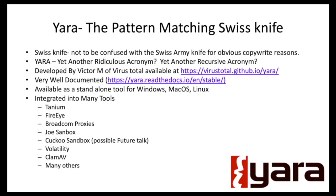Even recently, we came onto a project where we were dealing with the MageCart skimmer, and we didn't have any visibility with that in our tool set. So we reached out to vendors. We said, hey, can you give us a rule for this? And they said no, everywhere we turned. But we detected it with Yara in our environment.